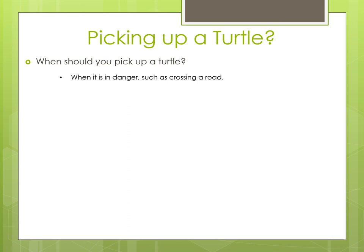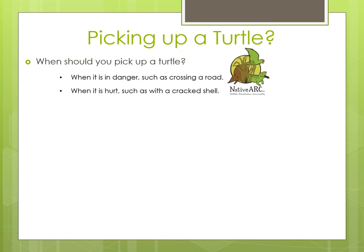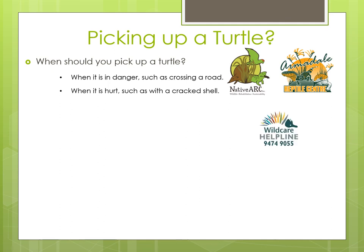The second reason is if the turtle is hurt, such as with a cracked shell. In this case, put it in a box and take it to the nearest native animal rescue centre, which if you're in Perth, Western Australia, could mean visiting Native Ark in Coburn, the Armidale Reptile Centre, or calling the Wildcare Helpline on 9474 9055, and that will direct you to someone who can help take care of the injured animal.